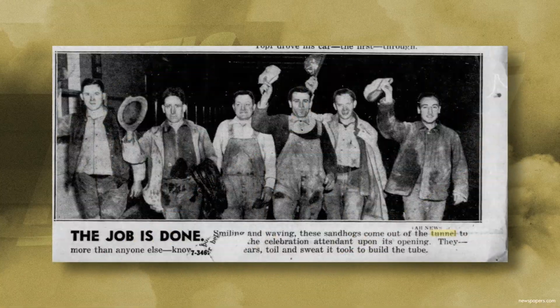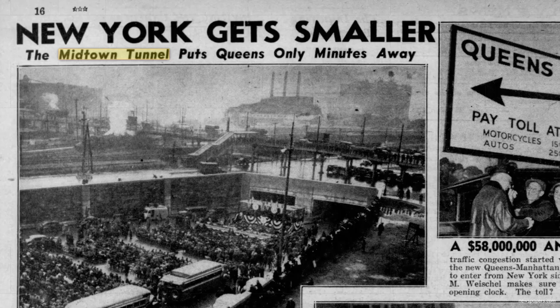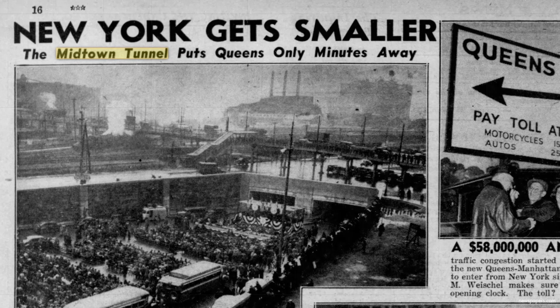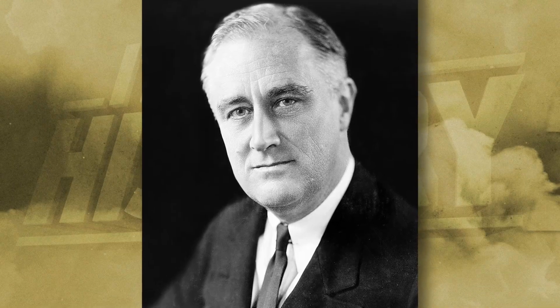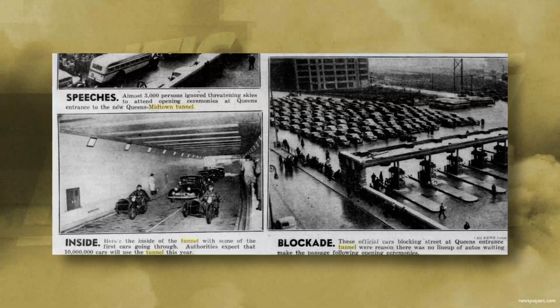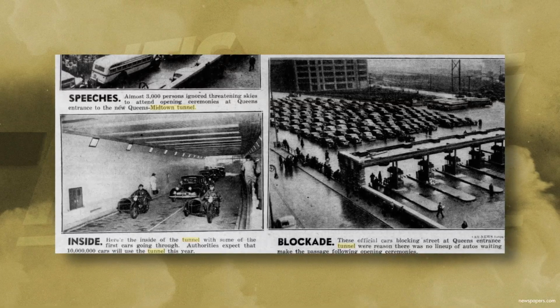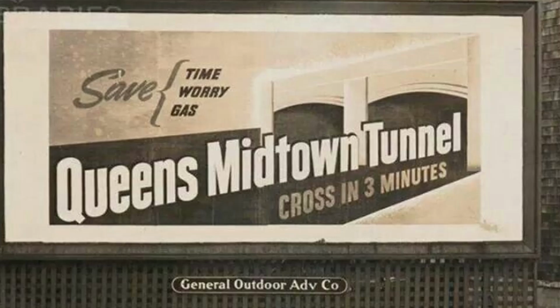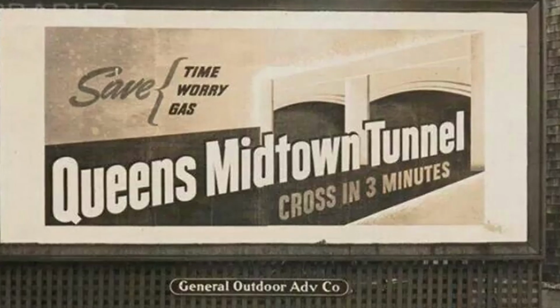The Queens Midtown Tunnel was completed on November 15th, 1940. When it opened, it was the largest non-federal project of its time. President Roosevelt, who broke ground on the tunnel 4 years earlier, was the first person to drive through the new tunnel, with 5,000 lucky New York citizens having had an opportunity to walk through one of its tubes a few days prior. This tunnel enjoyed modest success early on, carrying approximately 12,000 vehicles per day during its first full year in operation in 1941.